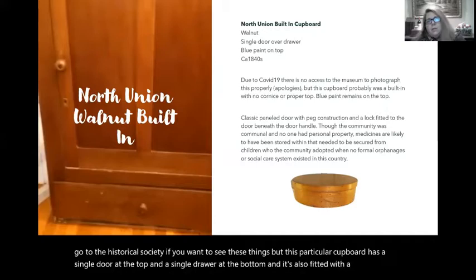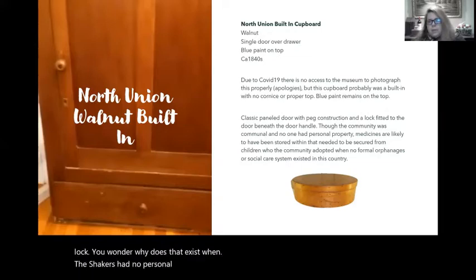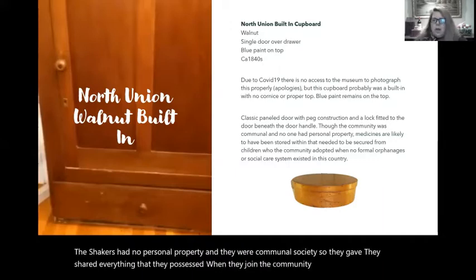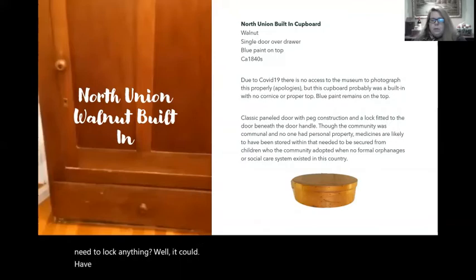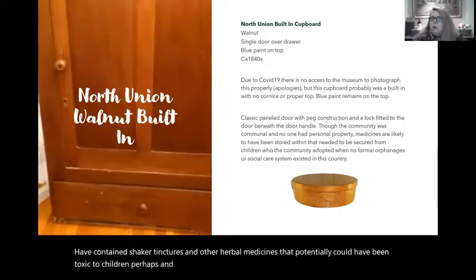And the lock, you wonder, why does that exist when the Shakers had no personal property and they were a communal society? So they shared everything that they possessed when they joined the community. So why would you need to lock anything? Well, it could have contained Shaker tinctures and other herbal medicines that potentially could have been toxic to children, perhaps. And then you might ask the question, well, why would there be children if the Shakers were a celibate order?